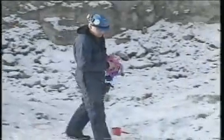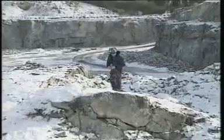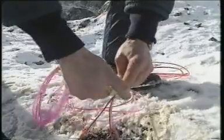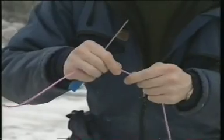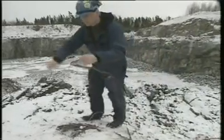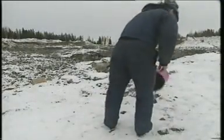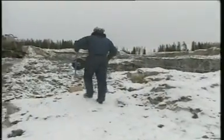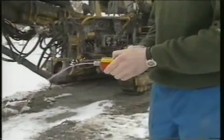The initiation sequence is determined on the surface with Snapline blocks. And the hooking up? Well, it's both quick and easy. The round is spliced to a shot firing line. It is then extended to the firing site. Safe and simplicity itself.